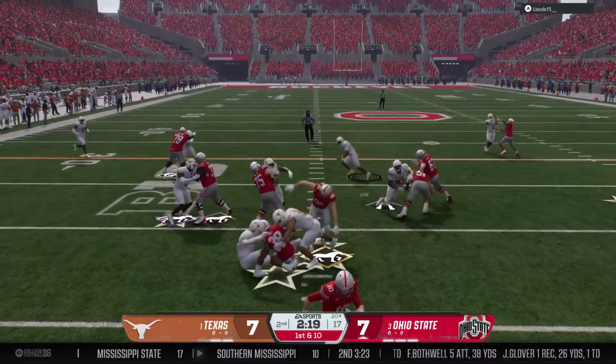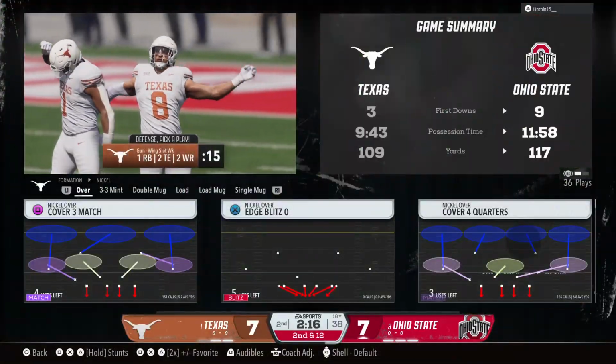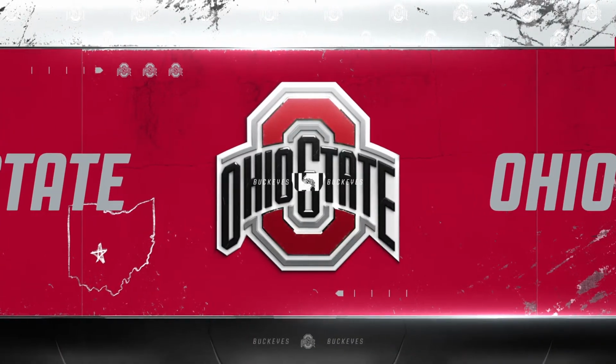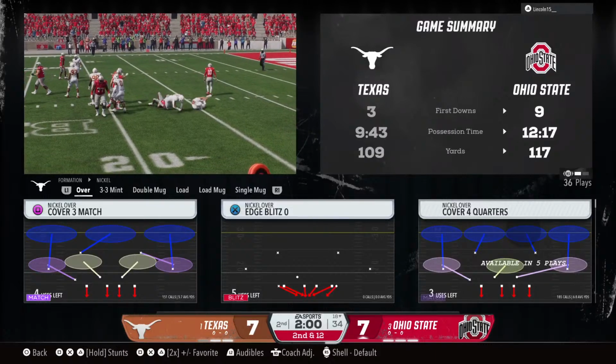Out of the shotgun, he'll hand it off. Slams right into a wall. They've got him for a loss. Running play goes backwards, makes it second down and 12 now. We'll take a quick pause before the half as we reach the 2-minute timeout.